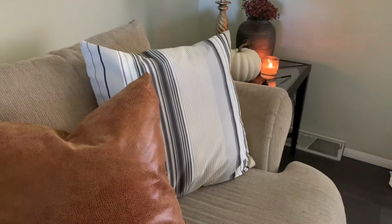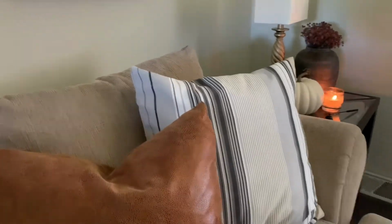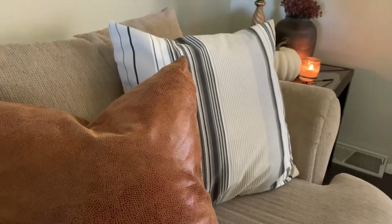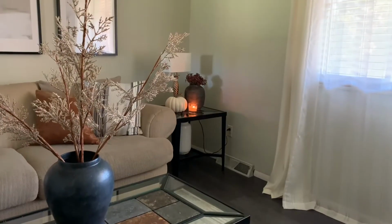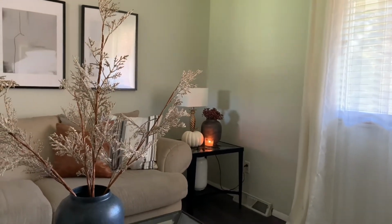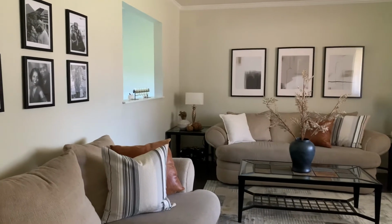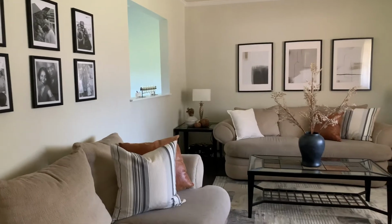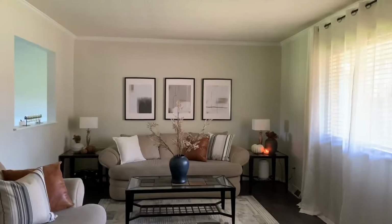Some of you may recognize this leather pillow cover from last year. This is one of my favorites right here, so I had to bring that back. You know I love texture, but this time I made sure to mix it up with a little bit of pattern as well. I think last year I had them paired with linen pillow covers. I love this look. As I said, everything pretty much is cohesive throughout the house, and it's so warm and inviting, and I absolutely love the way this looks.